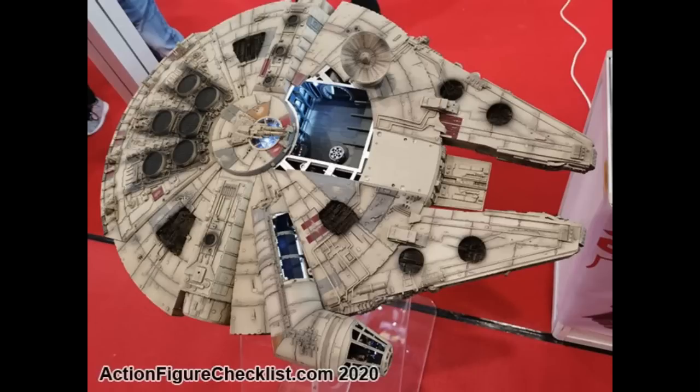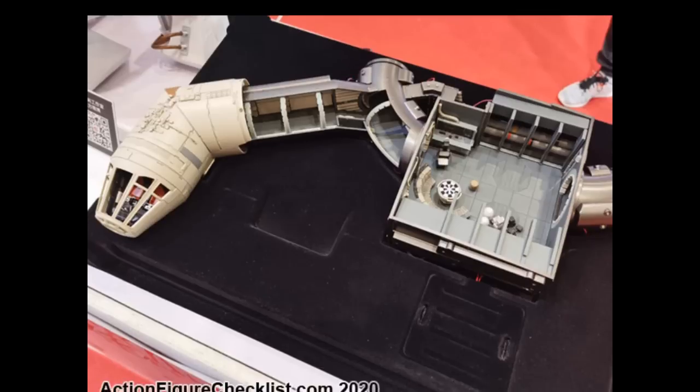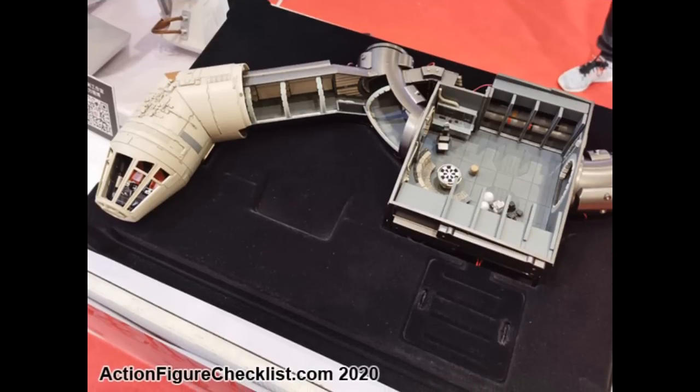It looks massively huge, like way even bigger than the BMF version, the Legacy Falcon. Maybe I'm wrong on that, but it just looks really good. I would like to see more about it, get more information on it, but I figured I'd share.